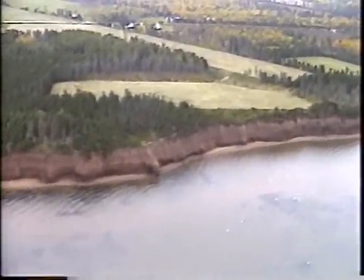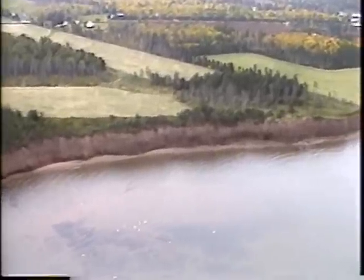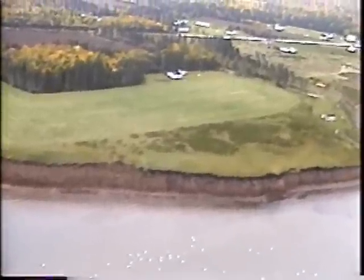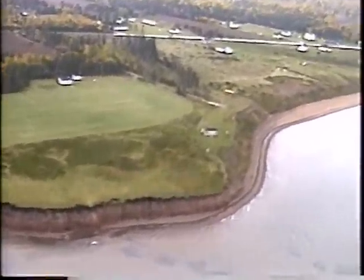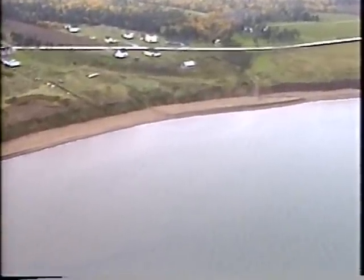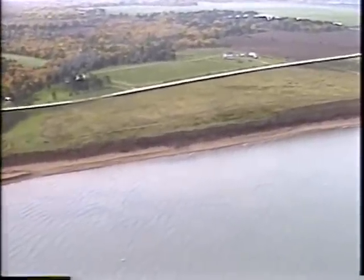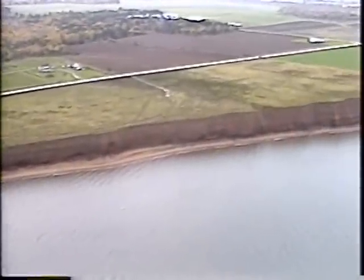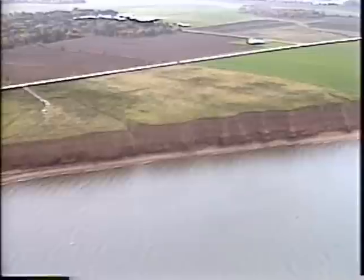Again, you're getting finger promontories coming out of the bedrock and intermittent pocket sand beaches underneath the wave-cut bedrock. South of Cape Wolf, we're coming in to see more of the village of Cape Wolf and a wider fringing beach with unconsolidated sediments behind. In the nearshore, it looks like intermittent sand veneer over top of a coarse substrate. There's quite a bit of kelp.